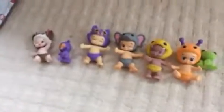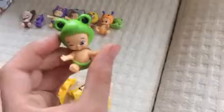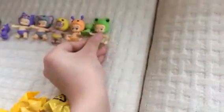An elk. It's an elk. An elk. Okay, sorry, an elk. She knows better than us. And a baby frog. So, okay. Go ahead, see which big one we got. We got the frog! Oh, my God! Oh, we got a match! Yay!